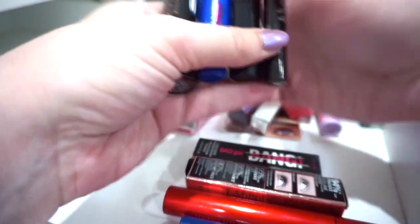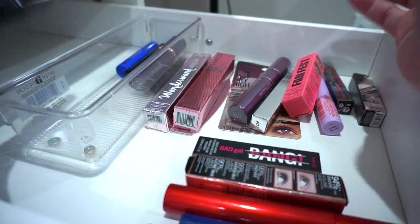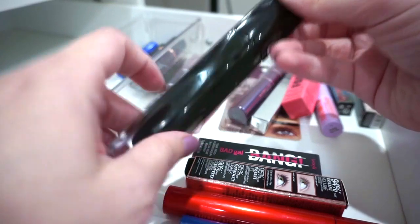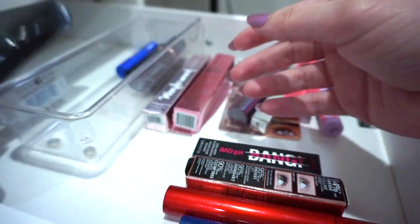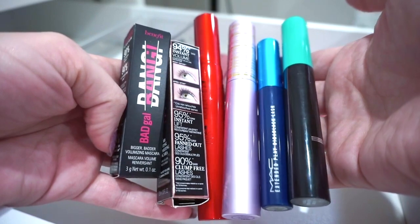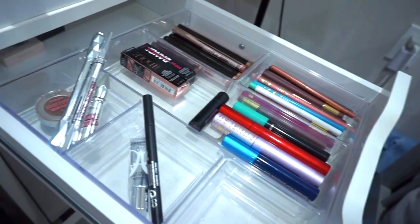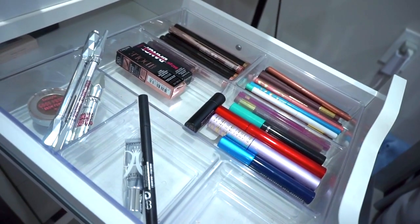So I have not tried very many, but from what I have tried, the only one that's a no is the Lancome, and from the ones that I have tried, there are 6 that I would say yes. So let me put all of my yeses together to show you what that looks like. So here we go. Here's my pretty bare yes, I would repurchase drawer.